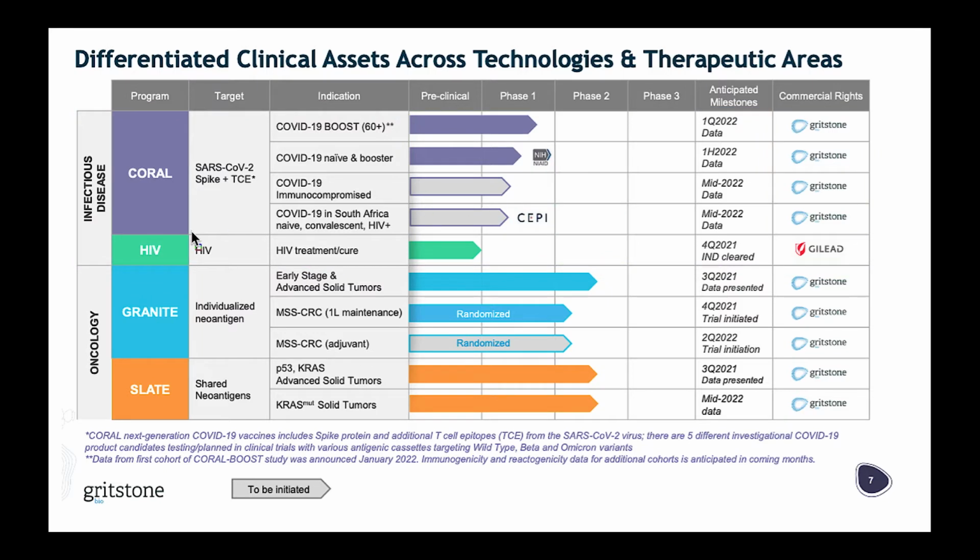And then they got here the Granite platform here. With the Granite, they're in multiple stages, as you can see here. They got phase two here, and some of them are in phase one, late stage phase one. And we got multiple candidates here, and trials are initiated. And these also have commercial rights with Gritstone. That could be a good one. And then they got this new Slate platform here. They're into neoantigens, and here they're into phase two, a step ahead, as you can see here. And here we got Gritstone with the commercial rights here. That's a good one. So as you look through the pipeline here, solid pipeline.